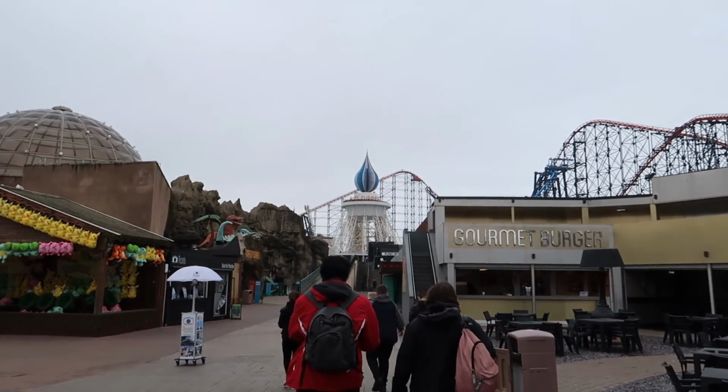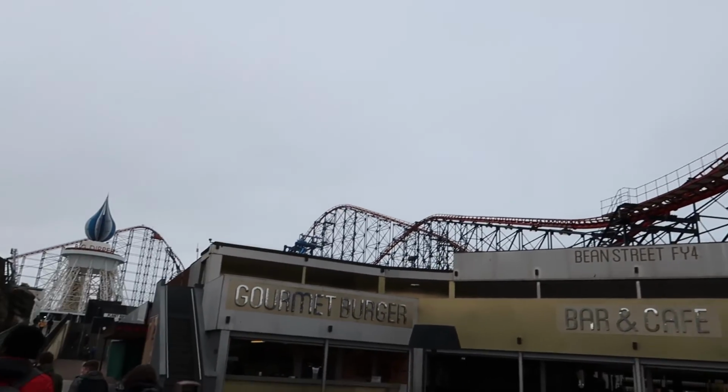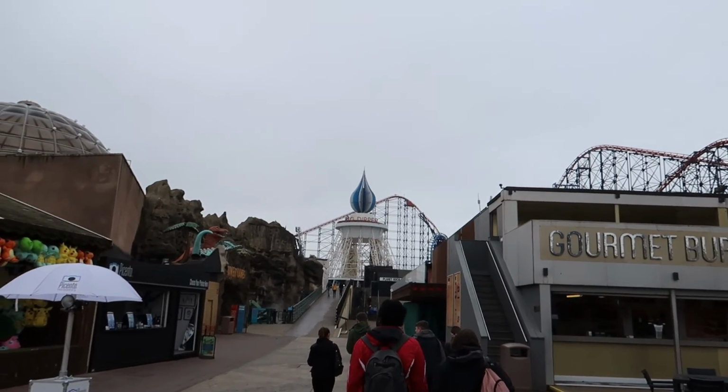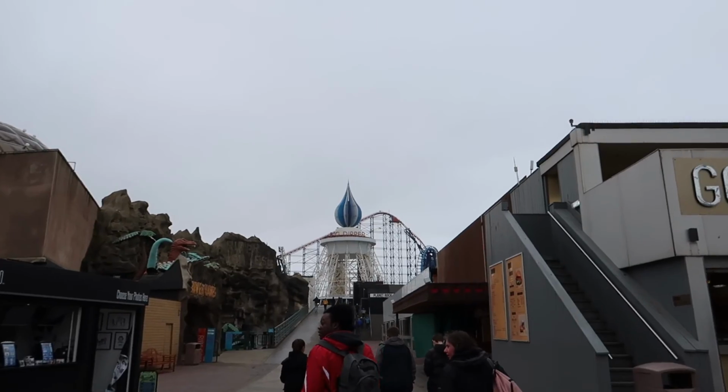And thankfully I've seen the Big One testing. It's not going past at the moment, but I have seen them send at least three or four test trains around, which I was a little bit worried about with that wind on the seafront. Thought it might be touch and go for the Big One, but it's not too bad actually. I think we might start with Avalanche, or at least I'll see what the queue's like as I'm walking past here now. Looks like they're only running one train on Avalanche today.